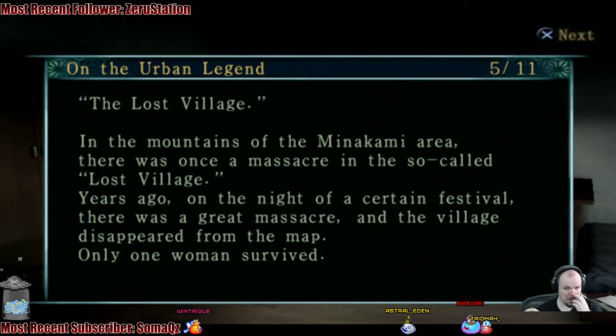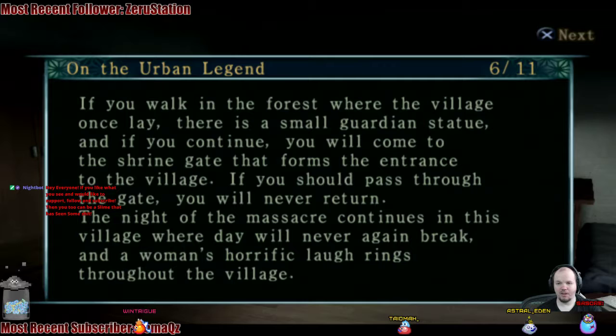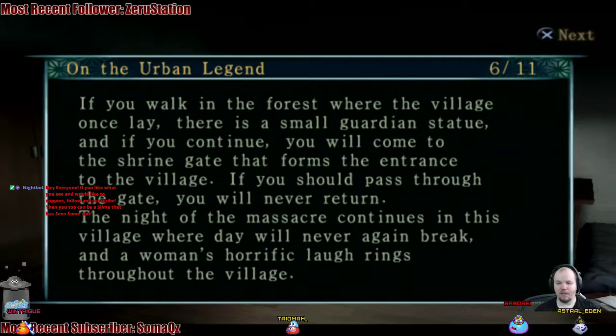The Lost Village. In the mountains of the Minakami area, there was once a massacre in the so-called Lost Village. Years ago, on the night of a certain festival, there was a great massacre, and the village disappeared from the map. Only one woman survived. If you walk in the forest where the village once lay, there's a small guardian statue. If you continue, you will come to the shrine gate that forms the entrance to the village. If you should pass through the gate, you will never return. The night of the massacre continues in this village, where day will never again break, and a woman's horrific laugh rings throughout the village.